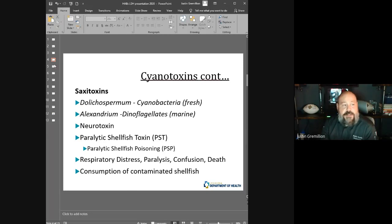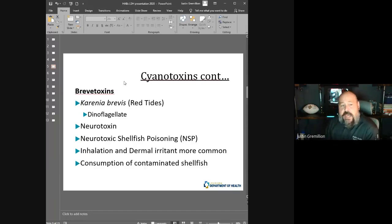Similar items with the neurotoxin, you know, respiratory distress. Now, this is one that's kind of familiar to the marine environment. Again, there's brevetoxins, or Karenia brevis. These are the red tides that everybody talks about. Now, this one the Louisiana Department of Health does sample for routinely. And again, we're sampling out on top of our oyster reefs. These are strictly marine, but they still fall into this category of a dinoflagellate or cyanobacteria, all these microorganisms that can produce toxins. And again, this is a neurotoxin, but it's mostly concentrated in shellfish, which is why they gave this one the name neurotoxic shellfish poisoning.